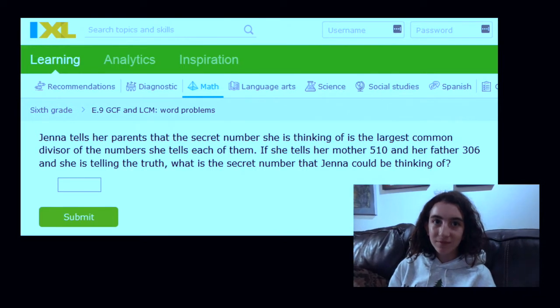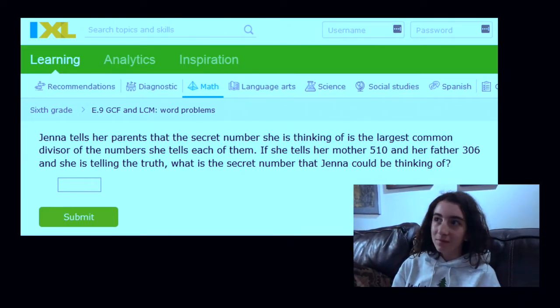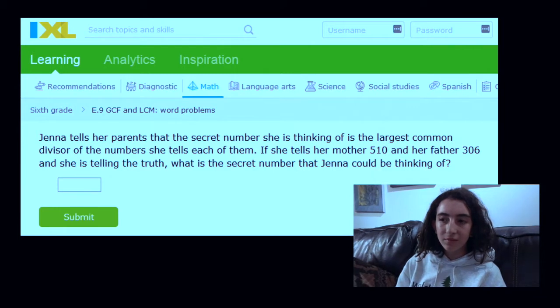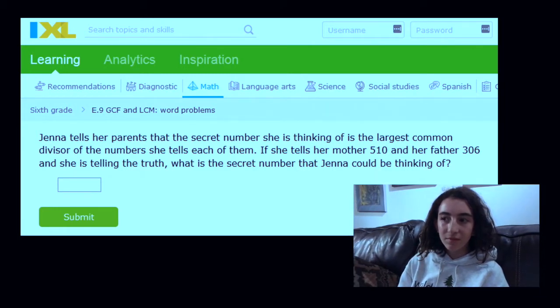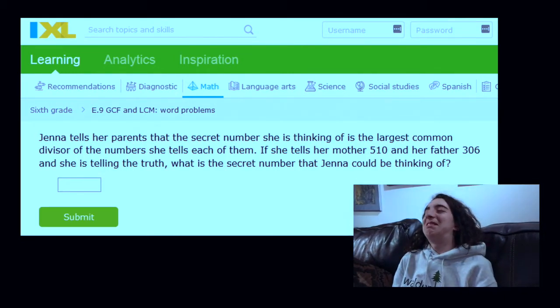So Jenna tells her parents that the secret number she's thinking of is the largest common divisor of the numbers she tells each of them. If she tells her mother 510 and her father 306, and she is telling the truth, what is the secret number that Jenna could be thinking of? Okay, so the reason Natalie's doing that is because she's got to do like 50 of these problems, okay? And this is a talk about problems, specifically hard ones.